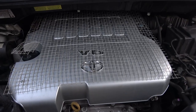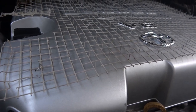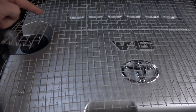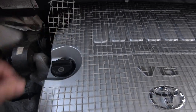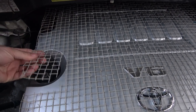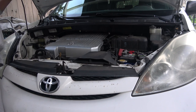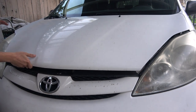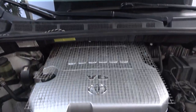Alright, so here is what it looks like, all completed. I've got the hole here on the left for the oil cap, so I can still change my oil. And when I'm done, close it back down. So I can still close the hood just fine. The spikes are short enough and they don't touch the top part of the hood when I close it.